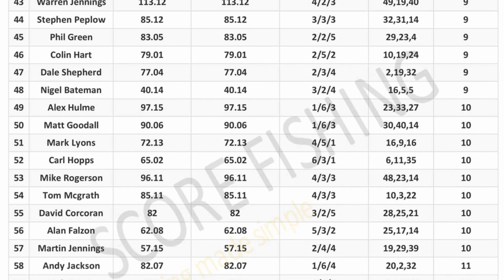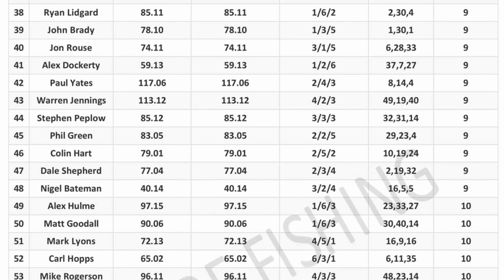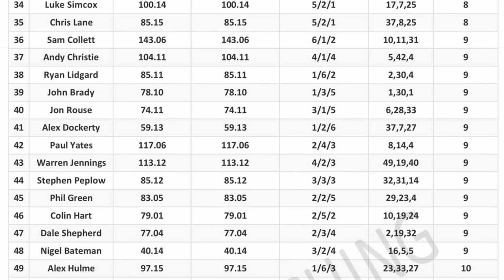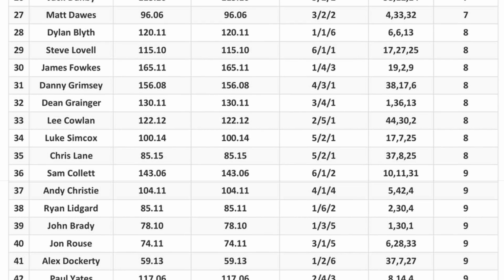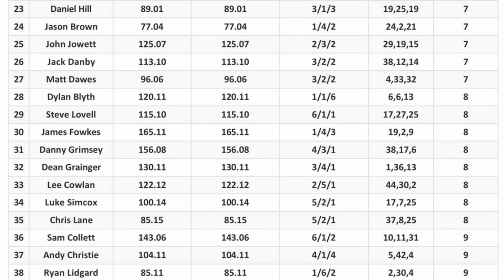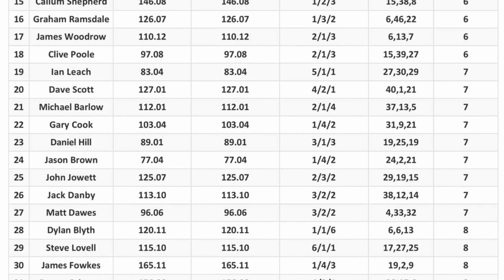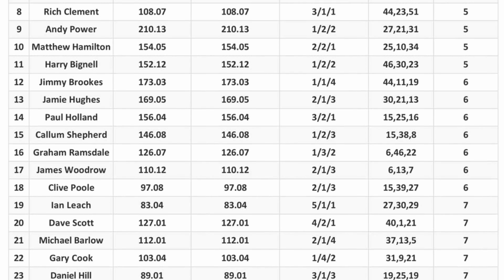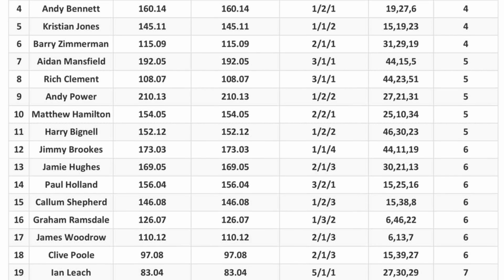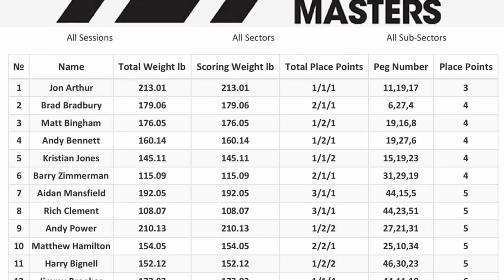Day 3, and Lee Cowlan obliterated the match with a fantastic 80-pound net from the high pool. But on to the main event, the race for the top, and with 3 out of the top 4 anglers dropping from a perfect score on the third and final day, it left one man, John Arthur, on a perfect 3 section wins, and it was him who walked away as the Daiwa Pole Fishing Master.